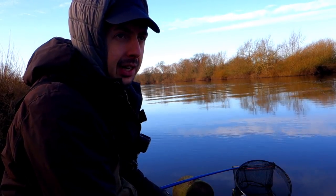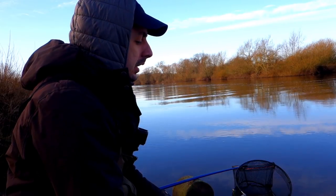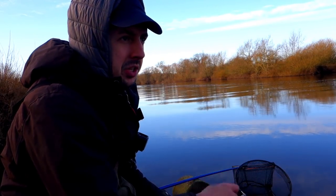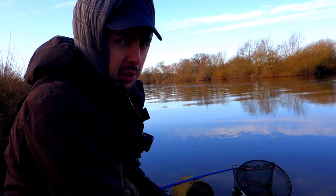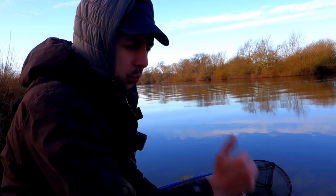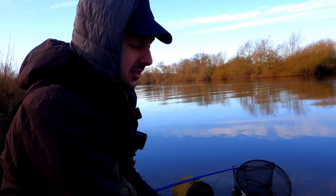Got the bolo on there, Olivet on there. 3 gram bolo, 3 gram Olivet. Just shot it down to exactly where I want it. We don't want much of that float protruding above the water. I like to get it dotted right down, so if anything breathes on it in this cold weather, wham, it's under. Beautiful stuff. £1.07 hook length with a size 20 hook on here.